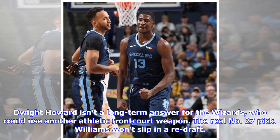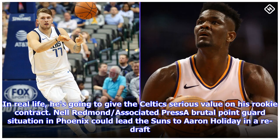Dwight Howard isn't a long-term answer for the Wizards, who could use another athletic frontcourt weapon. The real number 27 pick, Williams won't slip in a redraft. In real life, he's going to give the Celtics serious value on his rookie contract.